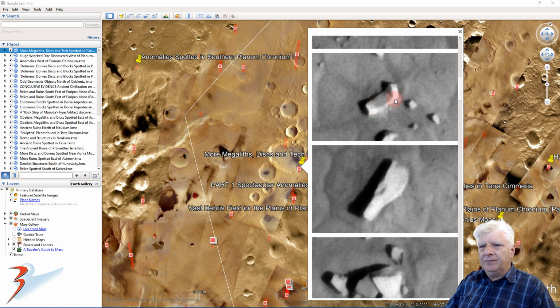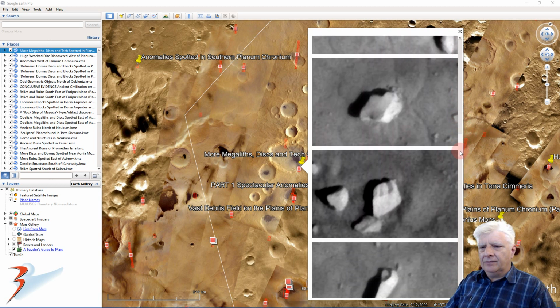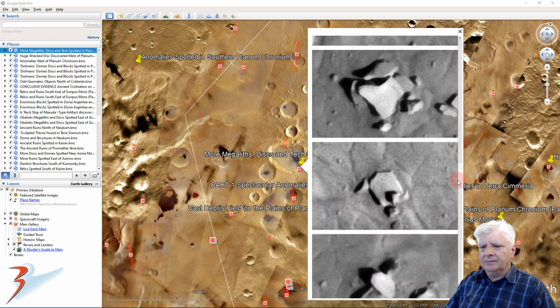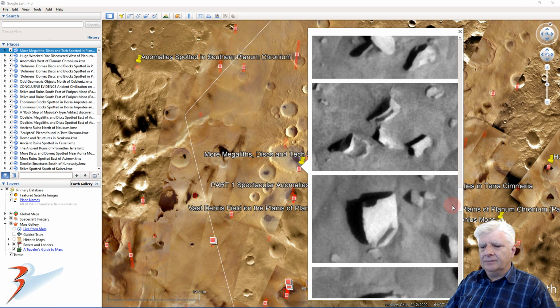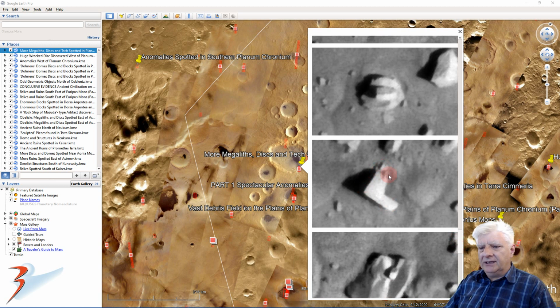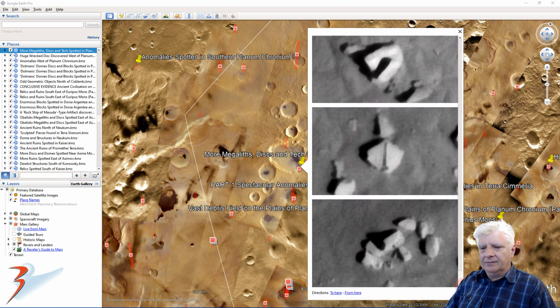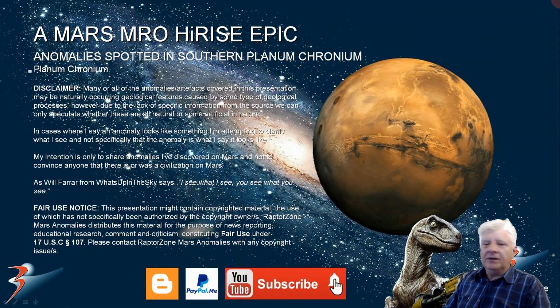Another strange long narrow piece. Looks like that is hollowed out. And then we've got a triangular part sticking up over there. Looks like another L-shaped piece. Right, so there you go. Are we looking at ancient ruins and possibly wreckage? Let's have a chat in the comments below.